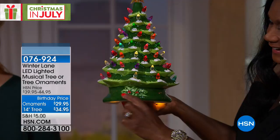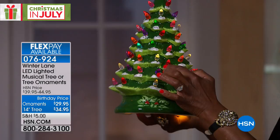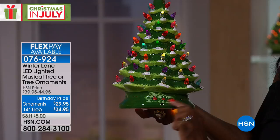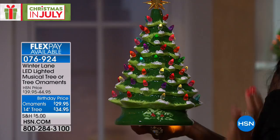See how it's hand painted? Look, the little holly is right there. The bulbs are a bit larger. They are also stationary. This is also lit from within, all the way to the top with the beautiful golden star with that light inside. I love this base, how it's got the hand painting. You can see the different green with the white, all of that detail, the shimmer, just breathtaking and spectacular.